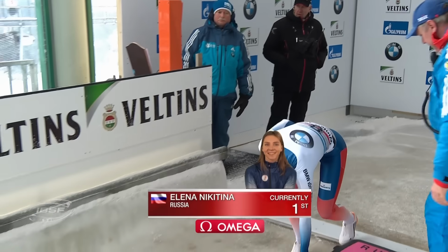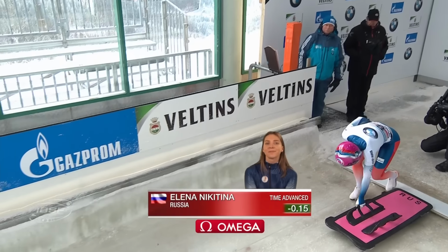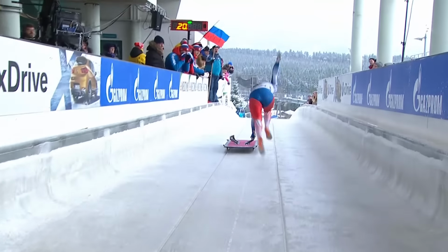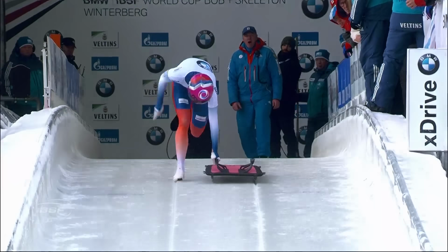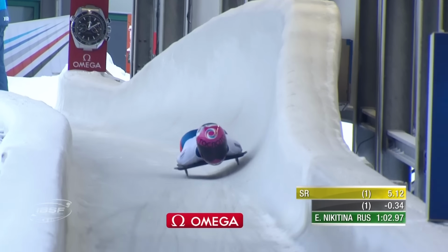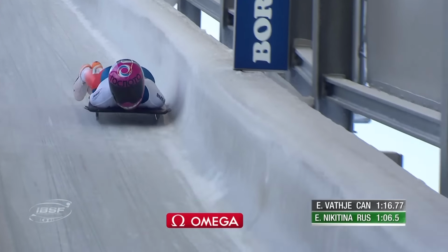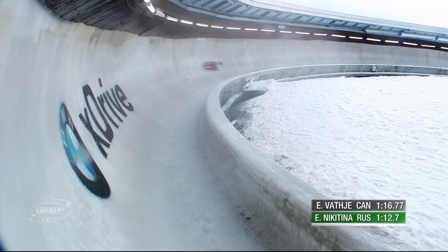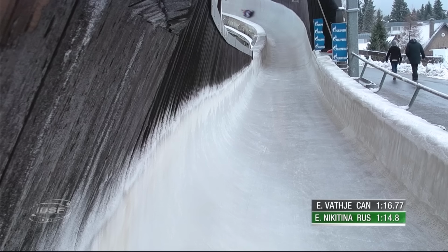Home track advantage. We had a tie for the lead in the first heat to the 100th of a second. Elena Nikitina, the start record holder, 5:17. Watch out for the start record here. Look at the turnover in this. There it is. 5:12. I was going to say she's going to be in single digits. She's not, but it is a new start record. She's done it on 3 of the 4 tracks this season.